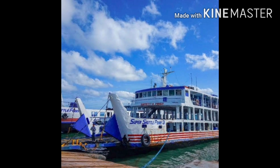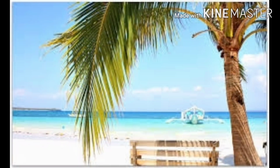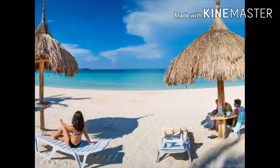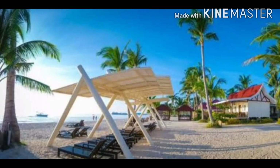From Hagnaya, ride a ferry boat going to Santa Fe, Bantayan Island. The boat ride will take around 75 minutes and the fare is approximately 170 pesos. That is why traveling early is best because the ferry boat going to Bantayan Island has a daily schedule. The boat schedule starts from 5:30 a.m. until 5:30 p.m. only.